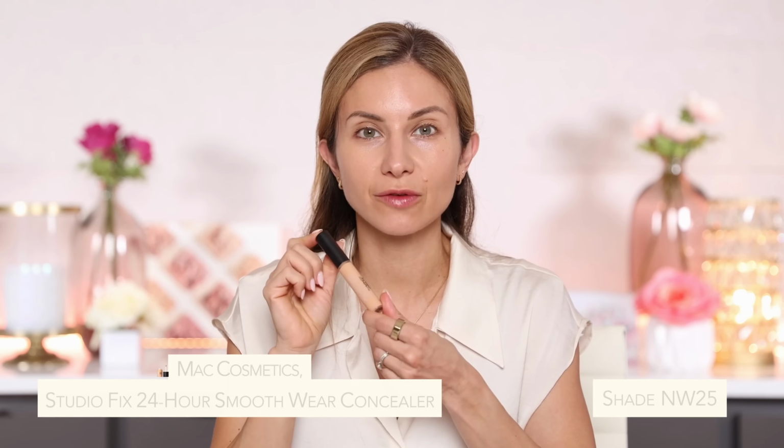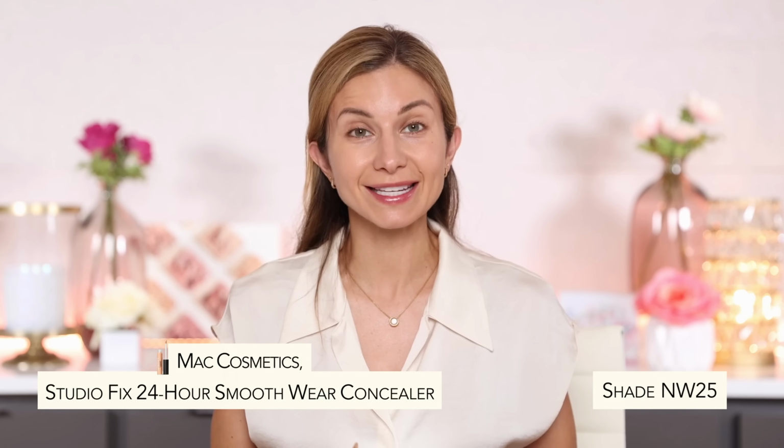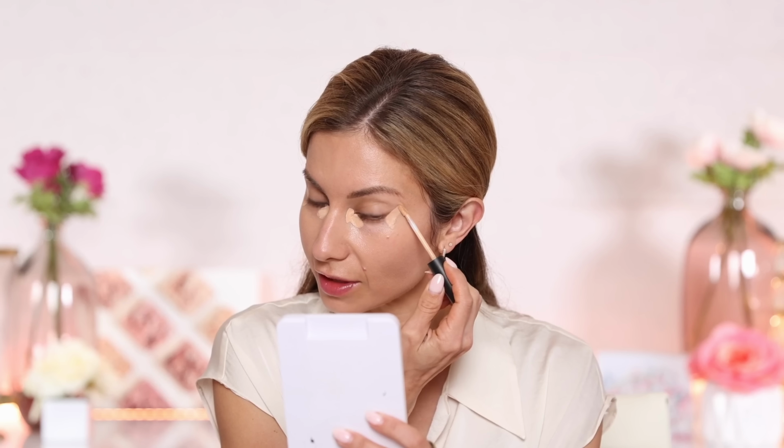I'm using the MAC 24 Hour Studio Fix Concealer in the shade NW25. This concealer gives a lot of coverage, so I'm not gonna use a ton of it. I'm gonna use a little bit in the inner corner, and then I'm gonna use a little bit here to kind of lift the eye.